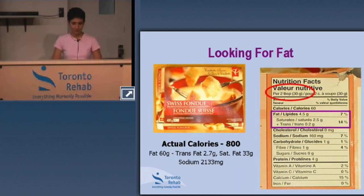Looking for fat. I like sharing this example with people because this happened in real life. Okay, I had a woman come into my office who said that at least 3 times a week she was having the Swiss fondue entree as her dinner. She assured me, however, that it was low in fat. So I was a bit skeptical and I asked her to bring the package in so we can look at it together. And sure enough, when looking at the nutrition facts panel, you can see that the total fat was 4.5 grams. Only 4.5 grams of fat.